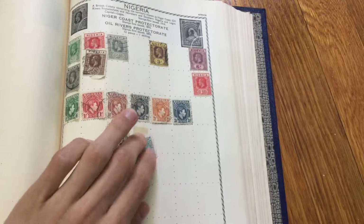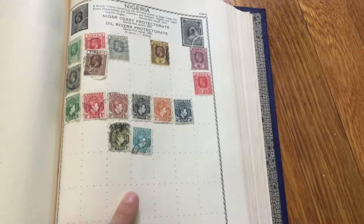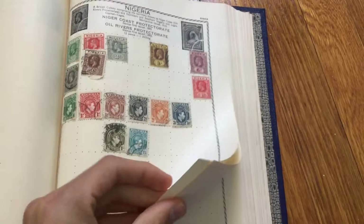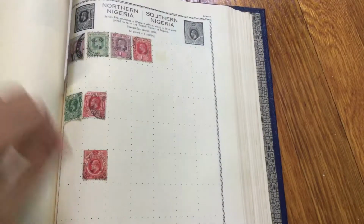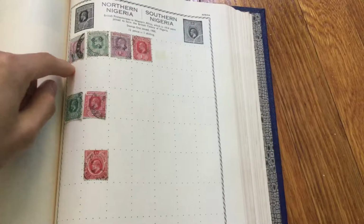1 shilling, 3 pence. Just a bunch of sets from, what is this, mid-1900s, or like 1900 to 1950, something like that. That's what it looks like to me anyway. Northern Nigeria. So I guess this is what it was before. It was one Nigeria.